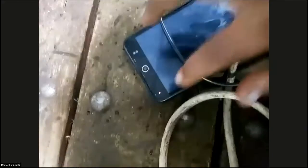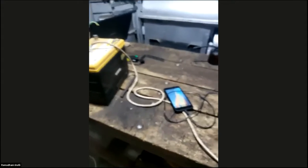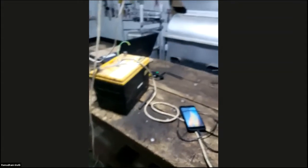Right now it's charging, and if I switch off, it doesn't show that it's charging. But if I switch on, right now it's charging. You can see it's charging. If I switch off, then it's not charging. So that's a little demonstration of my inverter.